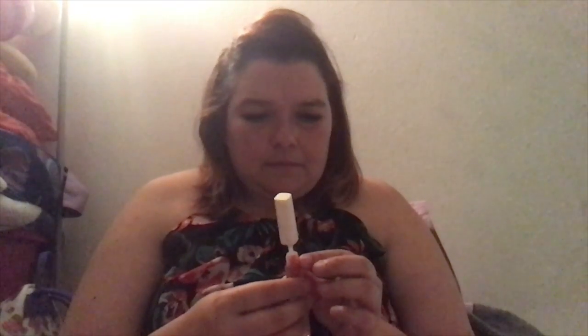Why can't I open this gloss? I'm having issues tonight. All right, we got it. All right, cool. Yeah, I'm so excited. I have fun stuff to use now.